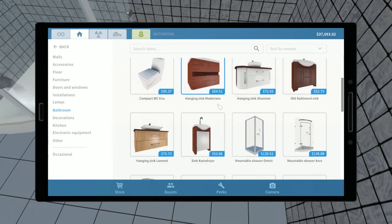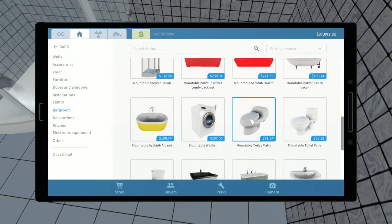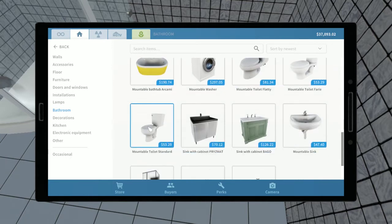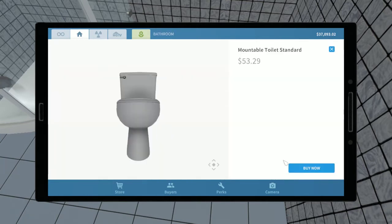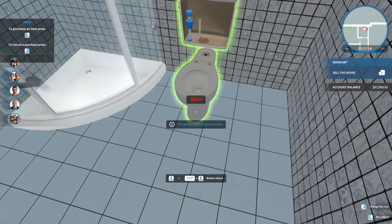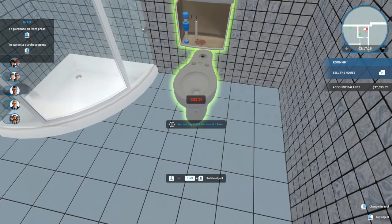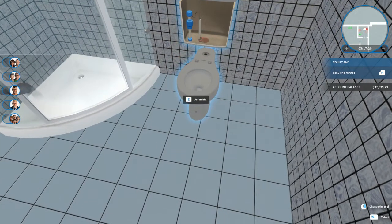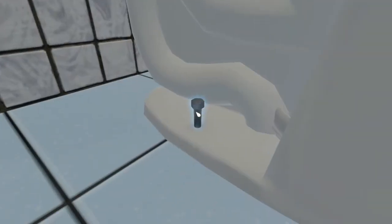Toilet. Let's just get a standard one, shall we? A mountable toilet. Mountable toilet standard. Right there. Assemble.